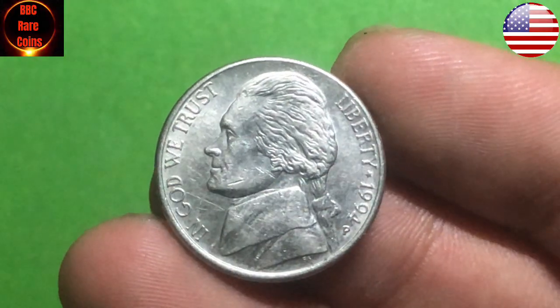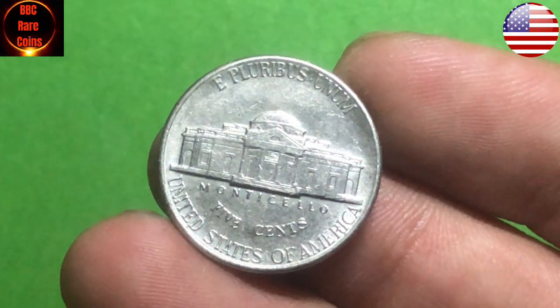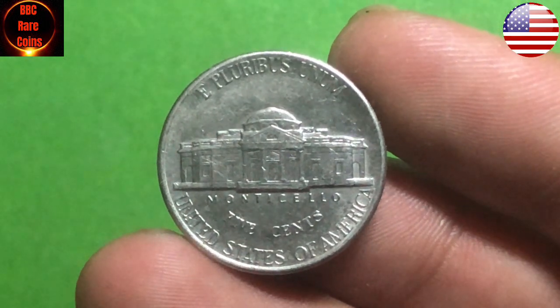Collectors from across the country competed fiercely to own this piece of numismatic history. The final winning bid was an astonishing $51,000, proving that even coins with the smallest face value can command incredible prices when they meet the right conditions.